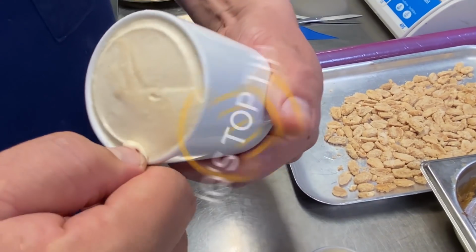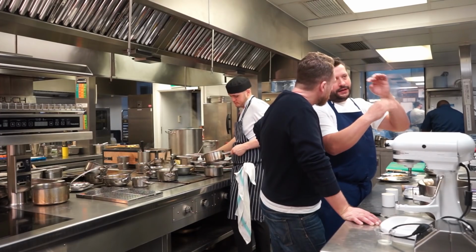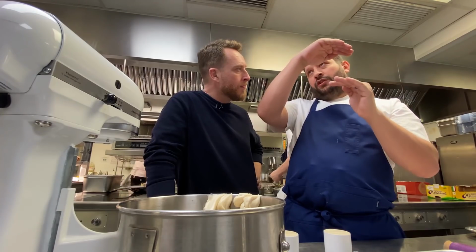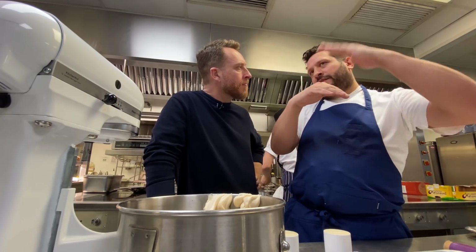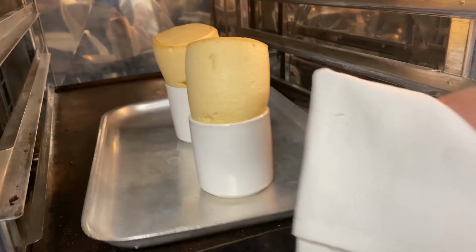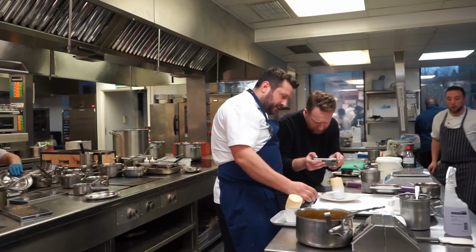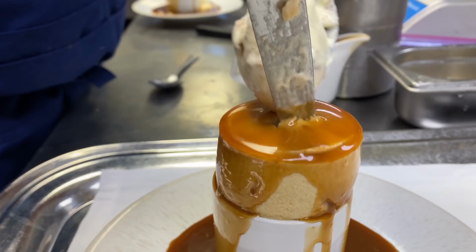So we're just going to run my thumb around the edge. This bit around the edge is very thin, so it's going to cook quickest. If that sets to the mould, it's going to try and rise, and if it's stuck on one side, it's going to come up wonky. So we just want to make a hole in the middle, and I want that so that sauce can get in there as well.